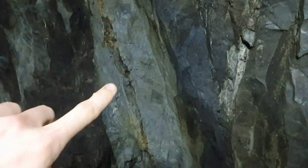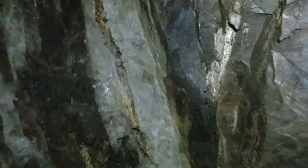Look at that huge vein exposure running up there. That's the stuff. That's where they got it from. That course running in the middle, there's my finger, is iron, but they stripped all of the lead and the zinc out, presumably, if there was any. We're in a small stope here. Go on. Look behind you.